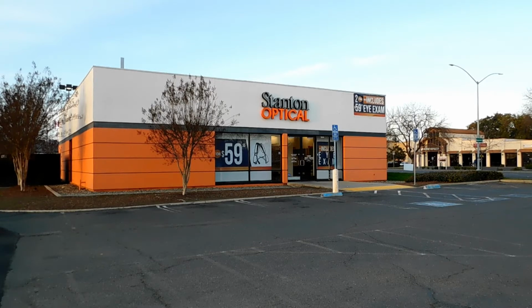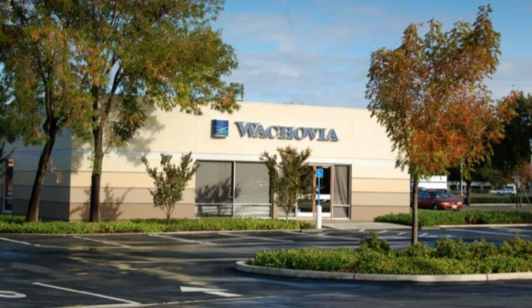Our next stop is Stanton Optical, an eyeglasses place, which was formerly a bank back in the old days. Not sure exactly how long it was a bank, but it is now currently an eyeglass store. This building currently sits as it did when it was a bank. They did not demolish this building, although they did repaint the building and did some extensive remodeling to the interior of this building. If you look at this old photo right here, I believe the way that you pronounce the name is Wachovia, which was kind of like a gray building.